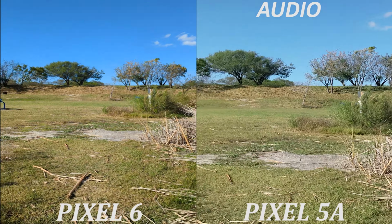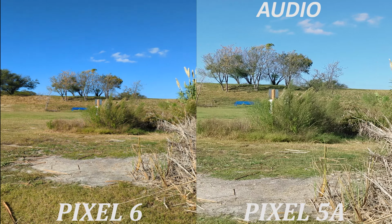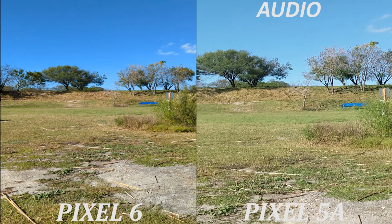We can also zoom in. I can go to 2x zoom on each phone. Go back to 1. Bam. But y'all let me know what y'all think about it.